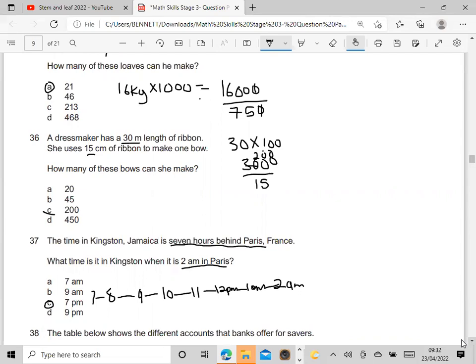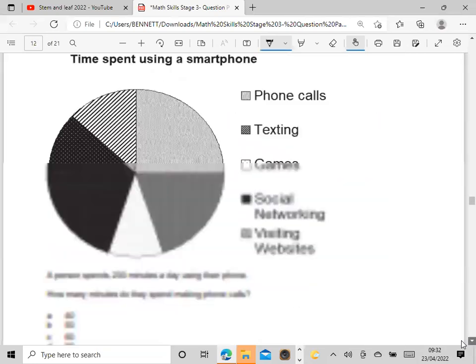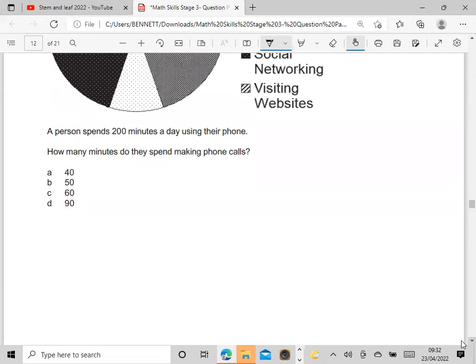So what we did, I'm just going to explain everything back. We converted the 30 meters to centimeters. We did that in class. We times the 100, which gives us 3,000, and then we divide 3,000 by 15, which is 200. So the answer would be C. I will be sending this to your parents, so I can send it to your parents. Some parents are still not in the group.